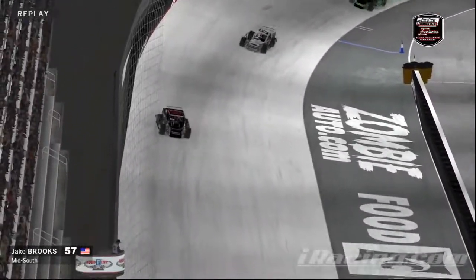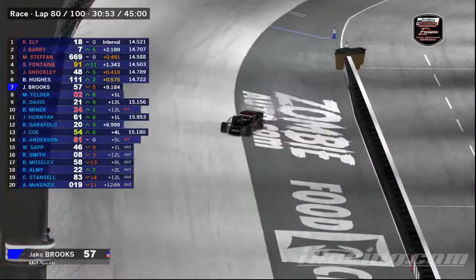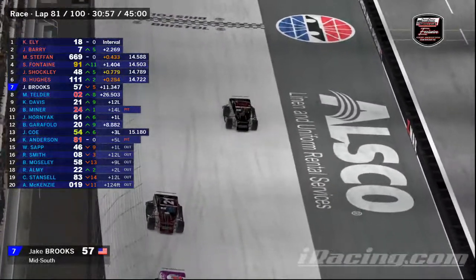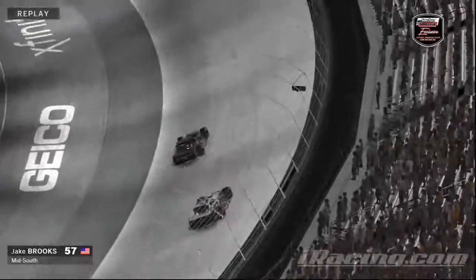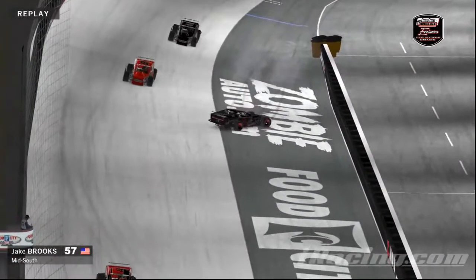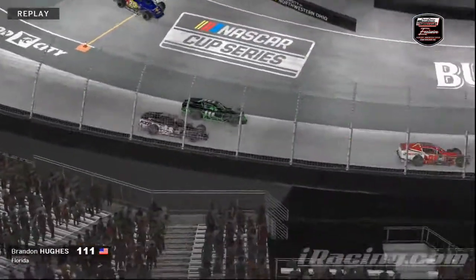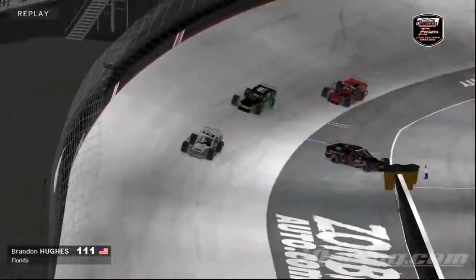He comes off the turn, gets a little sideways, but he catches it beautifully. And we're back. Oh, and it looks like he finally went off. That is Jake Brooks. Let's see what happened there. He is coming off turn 4, and he goes off completely by himself. And it looks like Hughes is getting in trouble there as well. Let's bring that back for you really quickly.